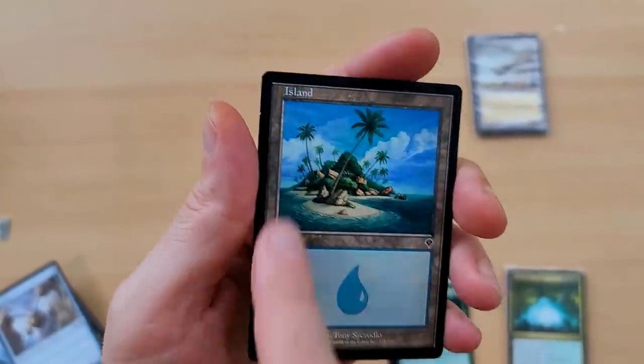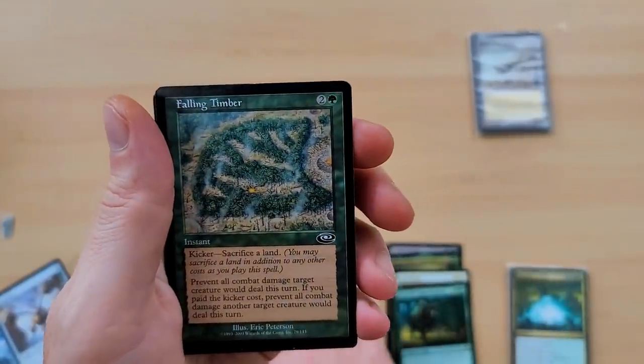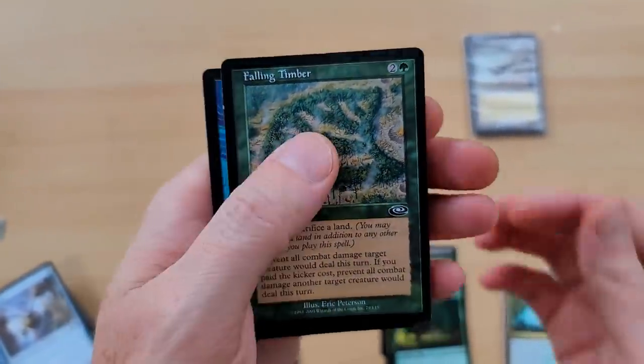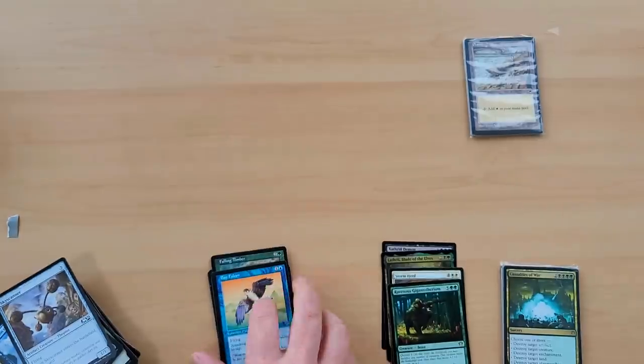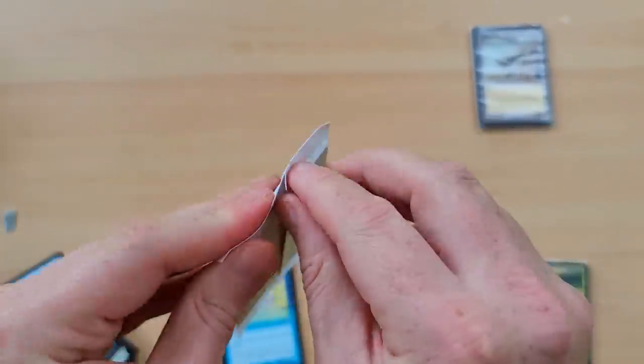Ooh, I like the old borders here. Repacks, man. Usually you get hosed. But this guy has variety town, man. Like, it's all over the map. Pretty neat. Now we're on to this one. Complimentary. Thank you for your business. That's all it says. Okay.